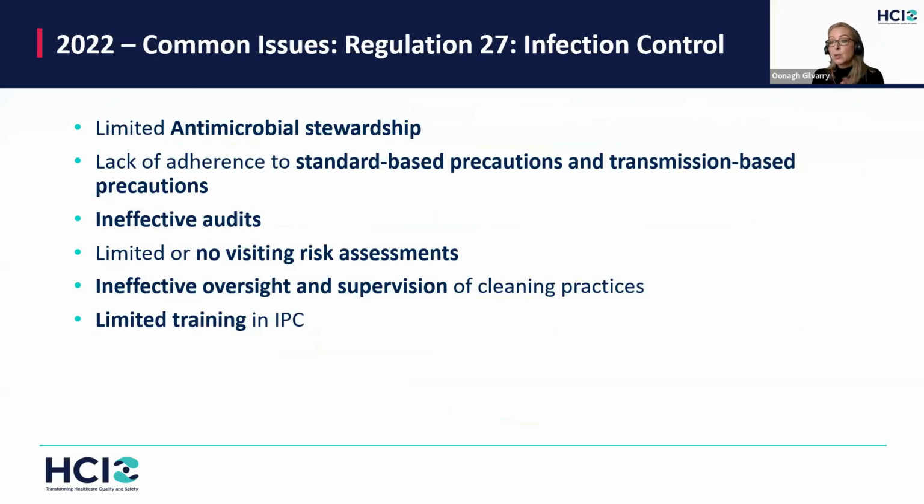Infection control, also in that bundle. Interestingly, limited antimicrobial stewardship was listed as number one on those common issues, and a lack of adherence to standard and transmission-based precautions. Ineffective audits comes up a lot in relation to inspection of IPC. In many facilities, I suppose, they are still implementing more of a tick box exercise than a forensic analysis of the IPC processes that are being implemented. So that's certainly being called out.